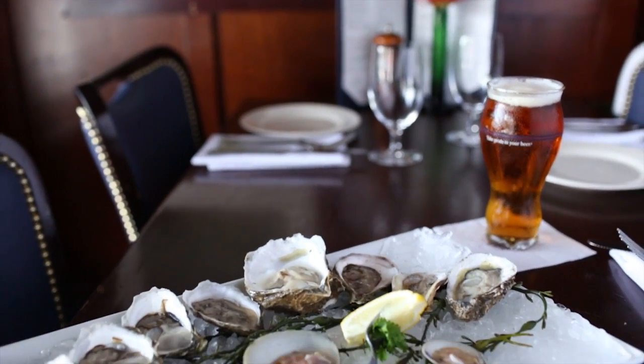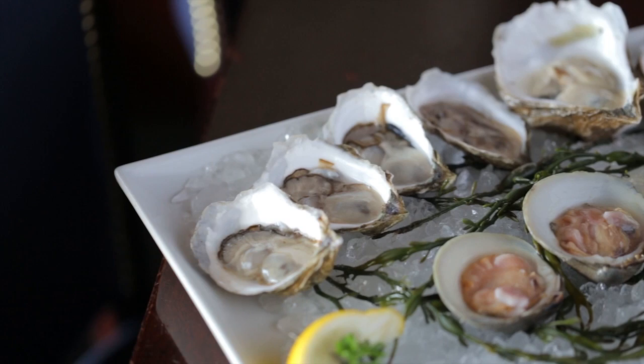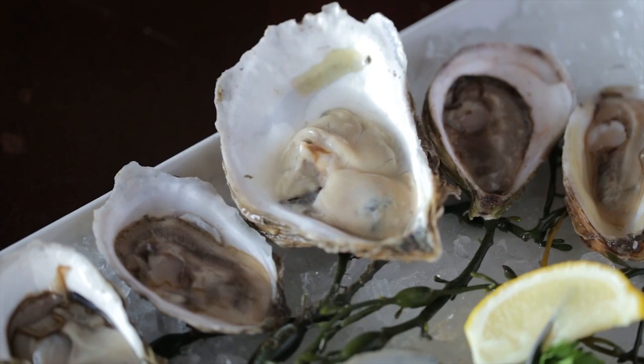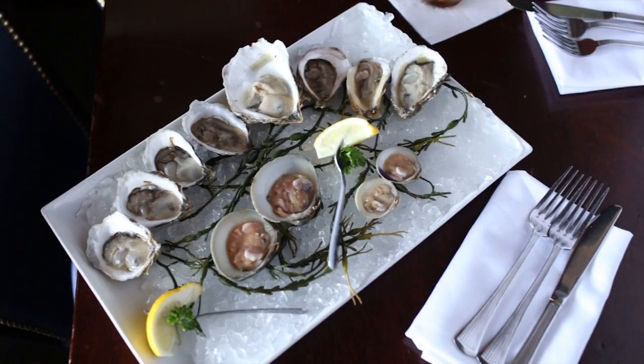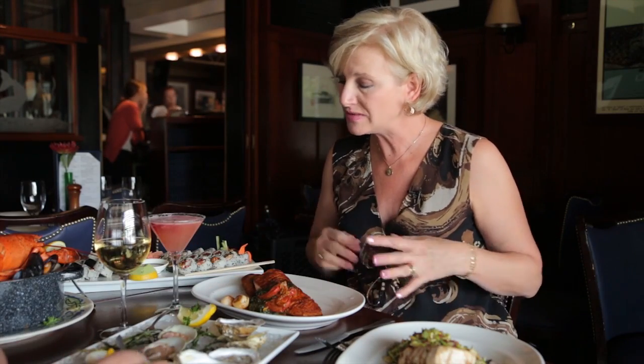We have in front of us some Malpac oysters from Prince Edward Island. We have some Powder Point oysters from Duxbury. We have some Katama Bay oysters, and we have Wellfleet oysters from Massachusetts. And that's a little neck. Delicious. Now, you also do something a little bit different.